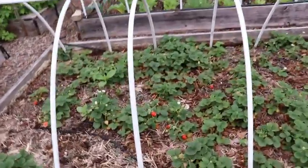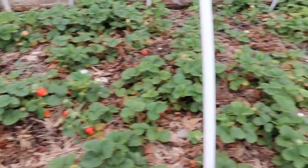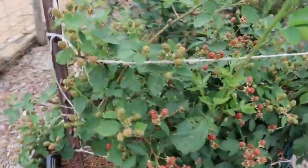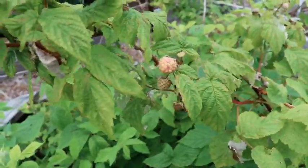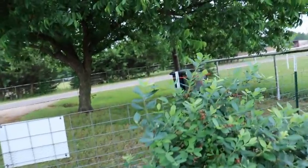Strawberries are still producing, still doing well. We're getting maybe half a pint or so off of this little bed every day. Blackberries are looking good. Some of the fruits are starting to turn red, but they're soon to be black. We have our raspberries, which look pretty good, and a few raspberries coming on after they flowered. Blueberries, I've actually been getting some off of here. I'll need to pull a few of these today, but our blueberries are looking really well.